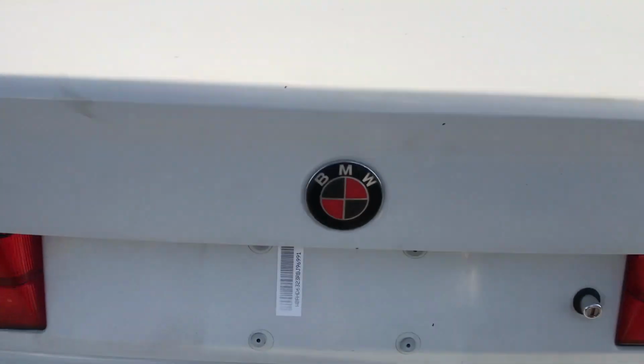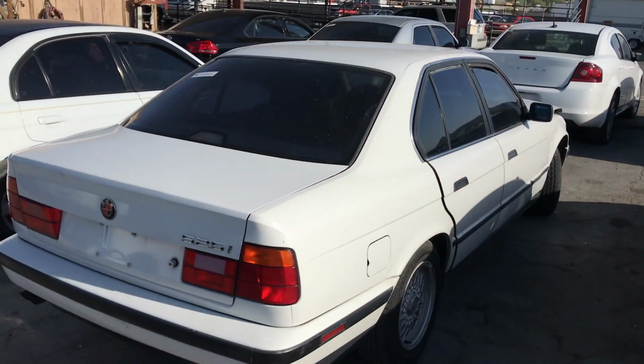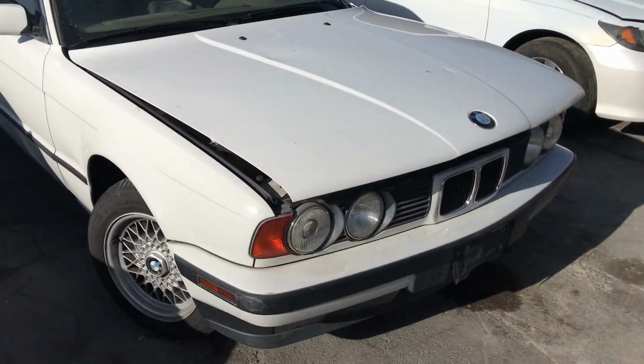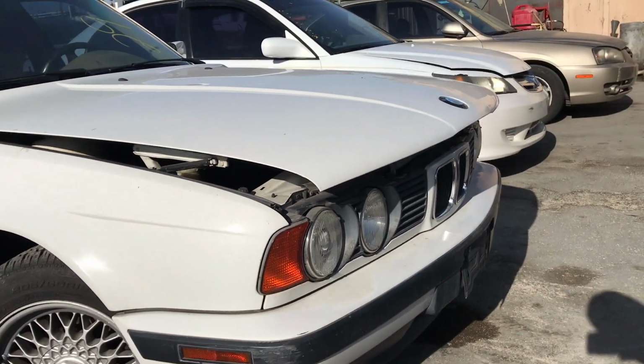You got the red and black BMW logo, which is cool. This side looks really good too. Don't really see anything that stands out, so I think this one will go for really cheap, probably like 200 bucks. Let's see. I don't even know how to open this hood. Look how this hood is. It won't even go up.